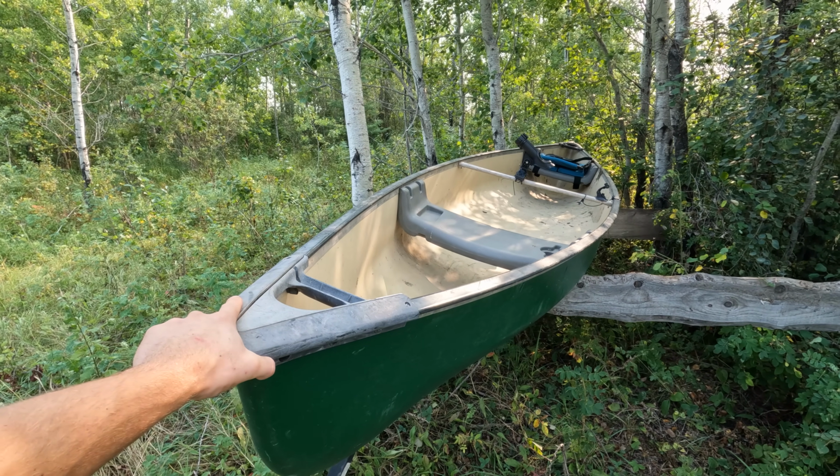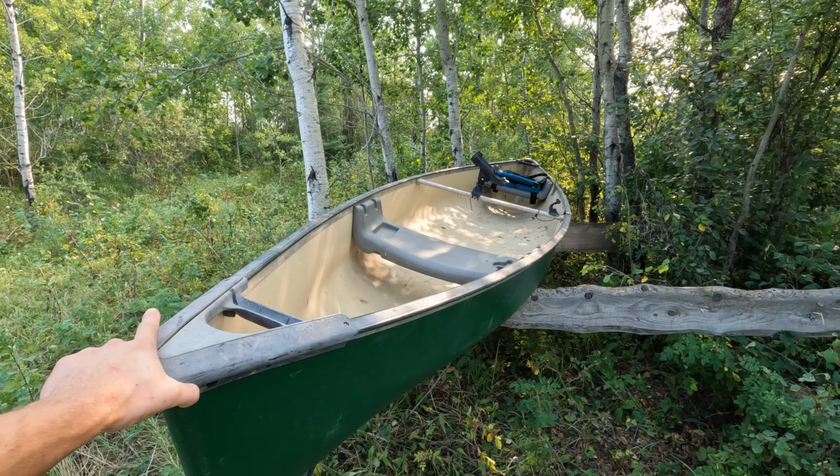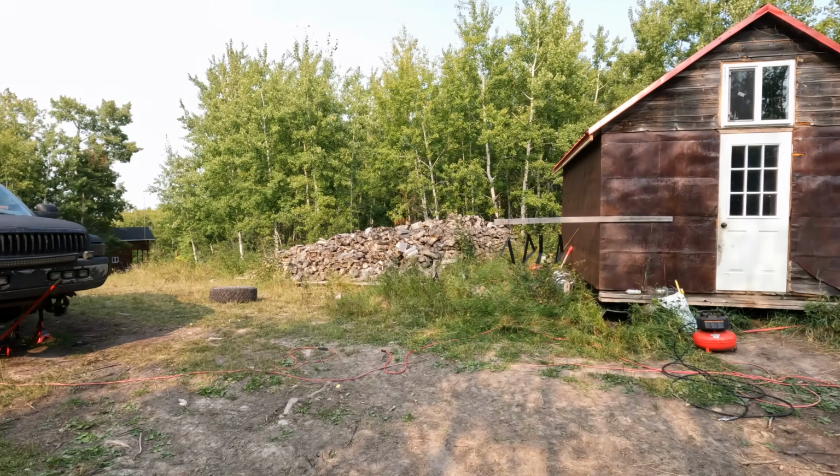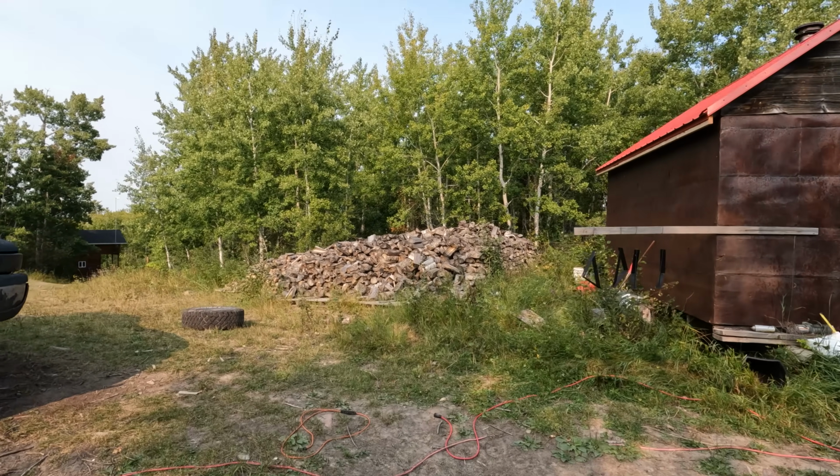So I've been taking this out on the water and catching pike, and pretty well just been living off pike a lot of this summer. Man, I've been eating a lot of fish. We'll have a fish fry here in a second too. Damn good eating.